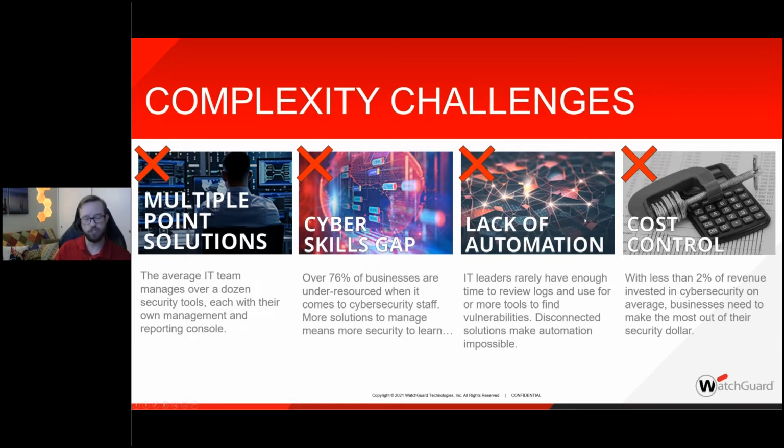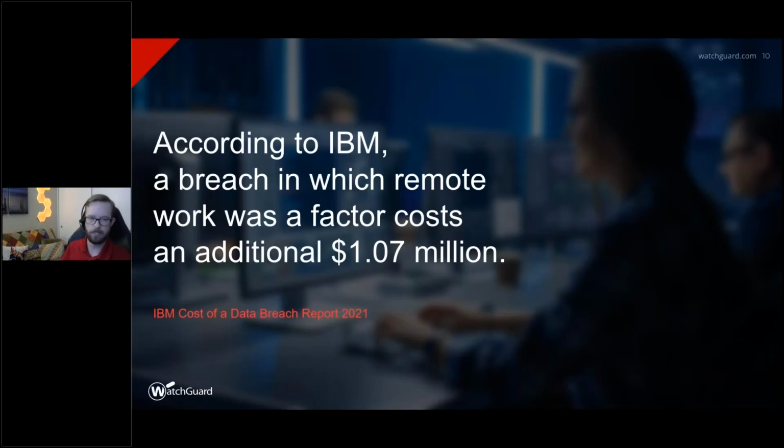And we've even seen that this complexity, and the remote work complexity they talked about, has had a very strong monetary impact on how businesses have suffered cyber attacks. Actually, according to IBM in their latest cost of a data breach report, a breach in which remote work was a factor cost an average of an additional $1.07 million. So a significant impact for remote work in the fallout of these types of attacks.